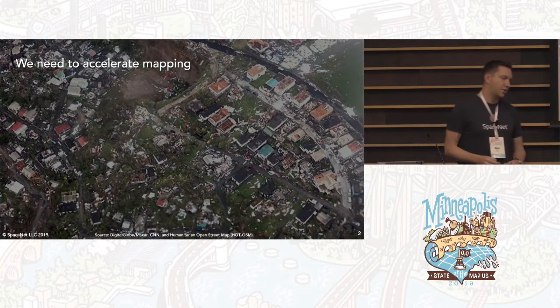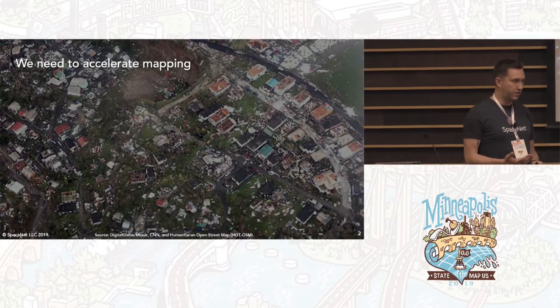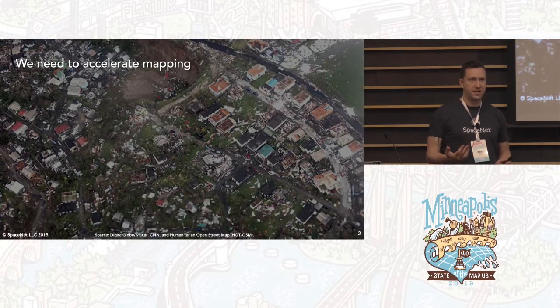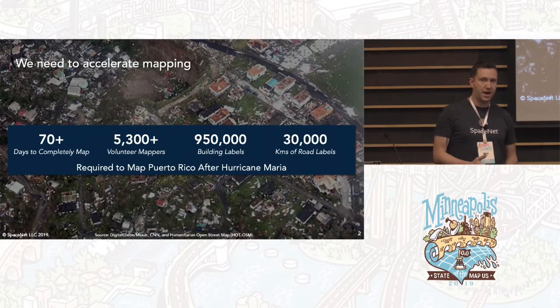There we go. So why do we need machine learning involved in mapping? The primary use case is to try to accelerate or broaden the scale of mapping applications. And the case that we always point to is disaster response, where in cases like after Hurricane Maria, it took volunteer mappers over 2 months to generate the new base map that was used by FEMA for aid distribution.